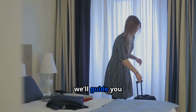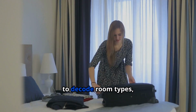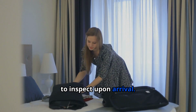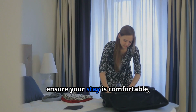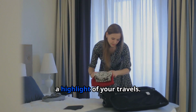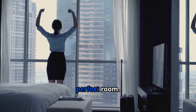In this series, we'll guide you through every key factor in choosing the best hotel room. We'll teach you how to decode room types, leverage loyalty programs for upgrades, and provide checklists for what to inspect upon arrival. With this strategic planning, you can avoid common mistakes and ensure your stay is comfortable, safe, and enjoyable. Our goal is to arm you with the knowledge to make your next hotel stay a highlight of your travels. Let's dive in and unlock the secrets to booking the perfect room.